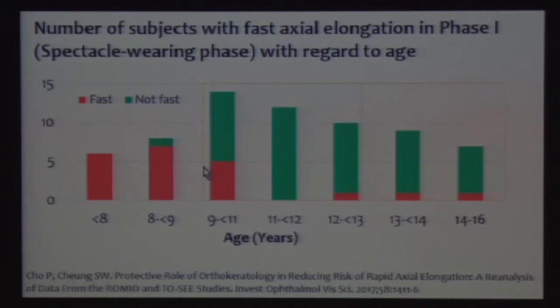So you can see here that, again, the younger children progress much faster. Most of them are fast progressors, whereas among the older children, most of them are not fast progressors. Okay? And this is in line with the paper that we published in 2017, the earlier paper.